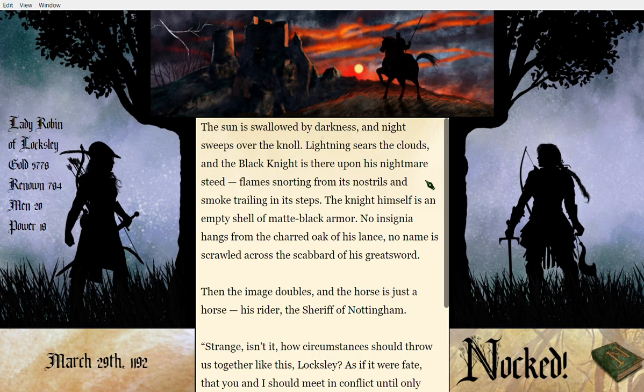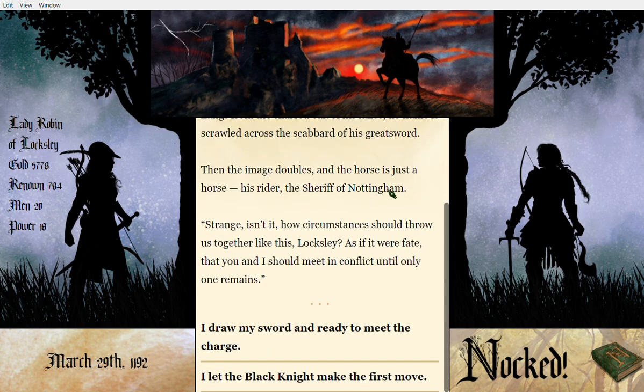Then, the image doubles. The horse is just a horse, and his rider, the Sheriff of Nottingham. "Strange, isn't it, how circumstances should throw us together like this, Locksley? As if it were fate that you and I should meet in conflict until only one remains." I draw my sword.